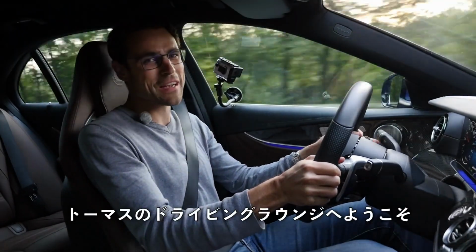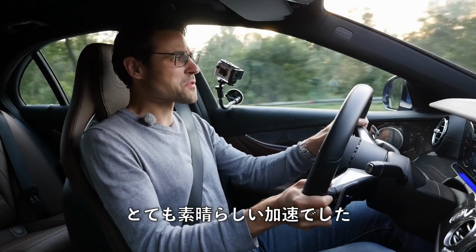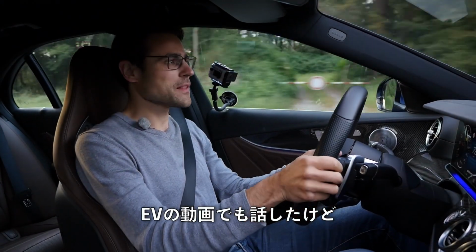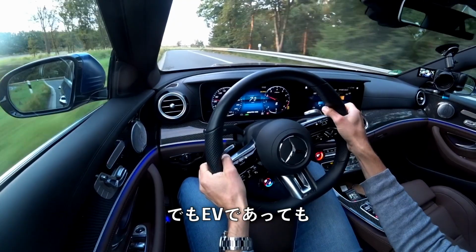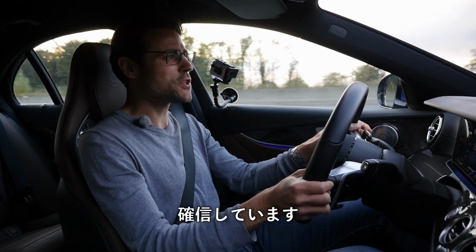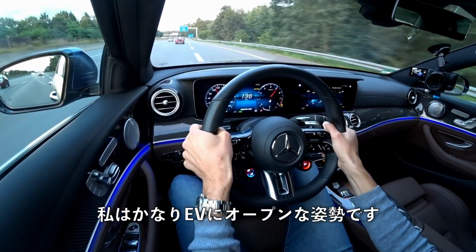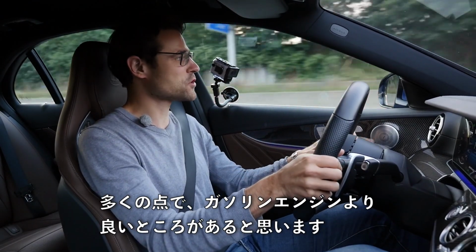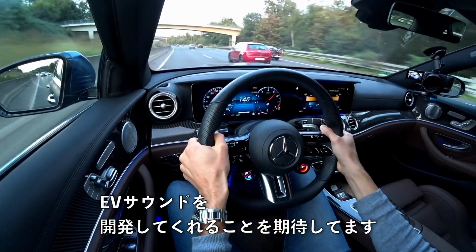Woo! Welcome to Thomas's driving lounge here with our Thomas's performance driving lounge. And yeah, this was a very nice acceleration and also a good old V8 sound. And we talked about it in driving episodes from electric vehicles. It is somehow missing, and I'm really certain for EVs you can also induce that artificially. It's not the same, but you can make it somewhat equal. I'm pretty sure you can actually, but no one has done it yet. Like this. Whoa. And yeah, I'm absolutely open to EVs, and in so many respects they are definitely better than combustion engines. So I really hope someone comes up with EV sounds that give us the same experience like this.